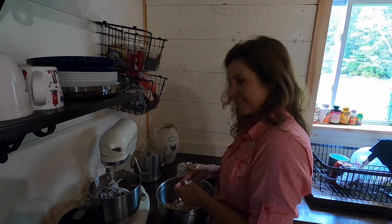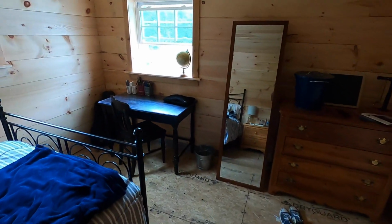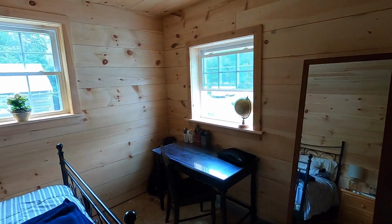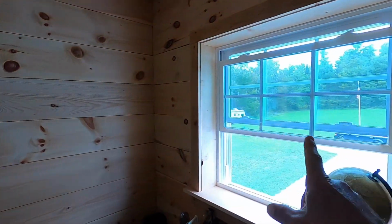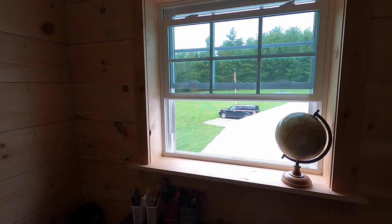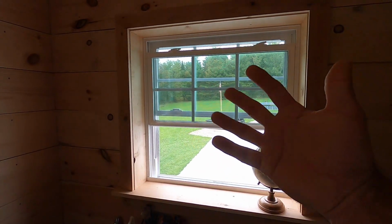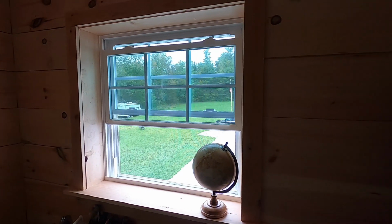Hope you enjoy it. We added some windows. Yay! That window was already in here, but we added a second window in Casey's room, looking out that way, let in some more light, get a little more air circulation.